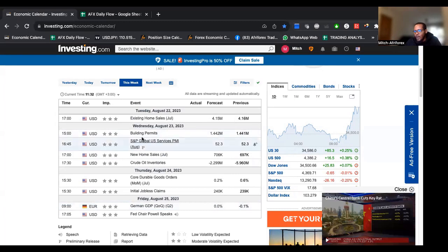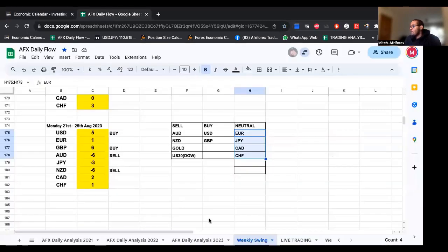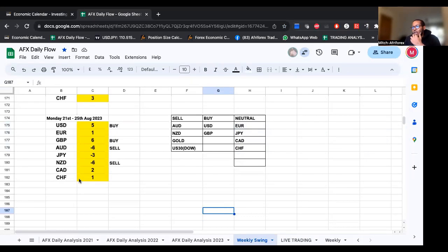So Wednesday, during the US session, possibly there will be some very nice movements. Also on Thursday, because we also have the jobless claims orders, which is very high impact news, and we'll watch out for Friday. So I guess that's pretty much it for our bias and what we are going to be looking at this week. So hope everything is clear. Remember, this is going to be the watch list that we're going to be focusing on.